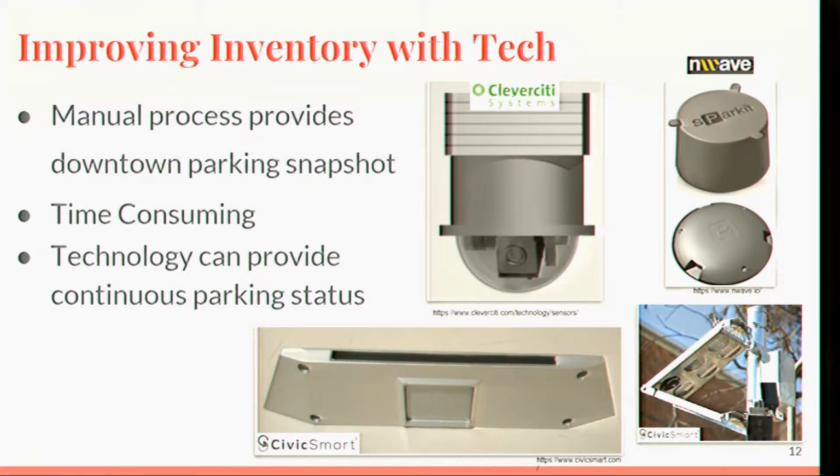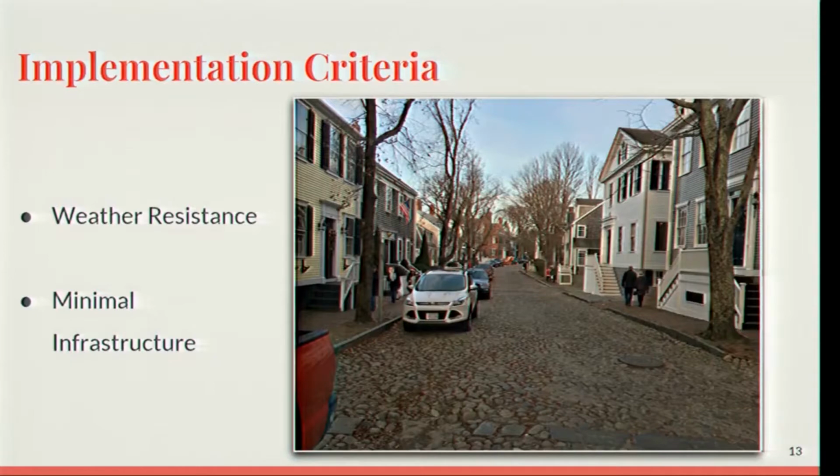Through the use of technology, we can have an accurate portrayal of a street throughout the day, and they can be processed in seconds. So there are different factors to consider when looking to implement technology on Nantucket.